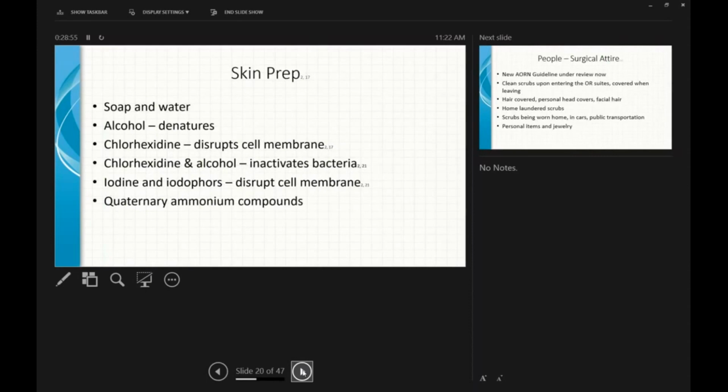So, skin preps. This is a big one. Soap and water is okay. It does clean the skin. It takes off contamination. Alcohol denatures a microorganism. It shrivels it right up, takes the fluid out of it. Chlorhexidine disrupts the cell membrane. Chlorhexidine and alcohol inactivates the bacteria, and iodine and iodophors disrupt the cell membrane. And then there's still the quaternary ammonium compounds. So soap and water is a friction.